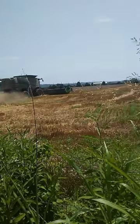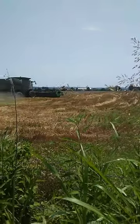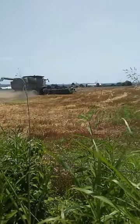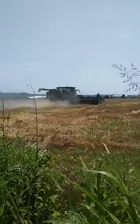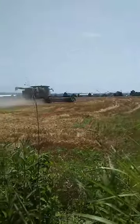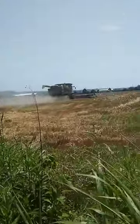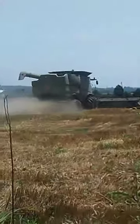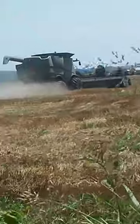That is a John Deere S670, 300 horsepower harvester, and a lot of money. I think it's like 475,000 used. Sounds right. I'm not sure the width of the header, although it looks like maybe a 41 foot, I don't know.